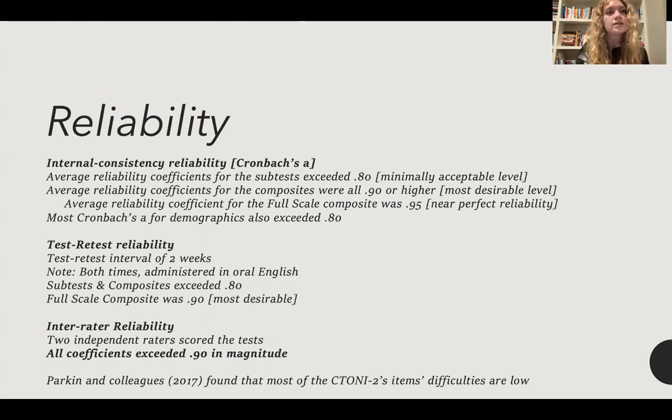So starting with the first type that was assessed, which is internal consistency reliability, that basically looks at whether several items that propose to measure the same general construct actually produce similar scores. And usually this means, the more the items relate to each other, the smaller the error in the test will be. So as you can see from the reliability coefficients that are listed across the subtests and composites, they all met the minimally acceptable level, which is considered to be 0.8.